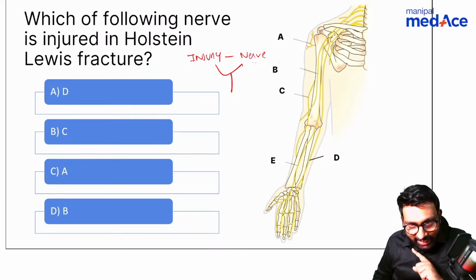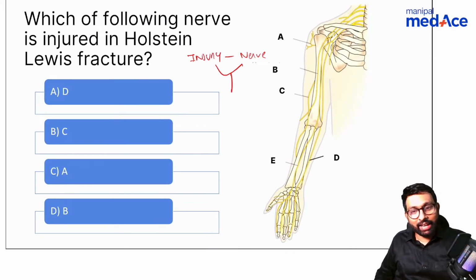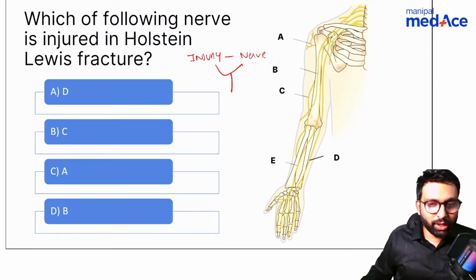Okay, Shabir has again clarified that the option is B. Yeah, that again is where you can get confused. You might look at the answer and you might mark that as the option. So that is one thing. Okay, so Holstein Lewis fracture.